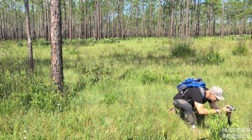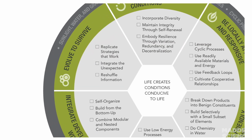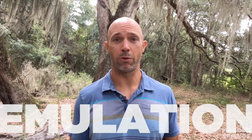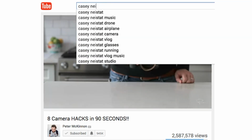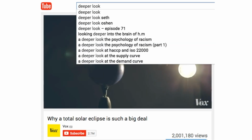Following that, we have evolve to survive, starting with replicating strategies that work. And to do this, it's not only replicating or emulating the work of the pitcher plant with slips, but it's also me trying to do my best to emulate a real life wildlife photographer or really good videographers. And for that emulation piece, I had to use a lot of YouTube. It was really, really helpful.